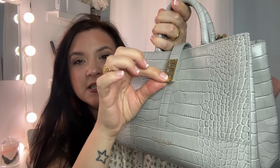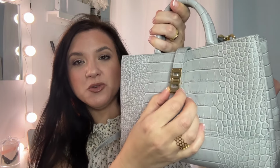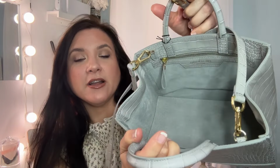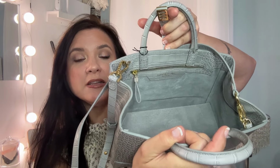You can adjust it to whichever of the holes you want for how tight you want the bag. And here is the inside of it. So I can hold plenty of things in there: my wallet, my phone, my sunglasses, a pocket for my gum, my little notes, medicines, all the little things, you know, as a mom.